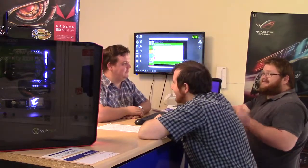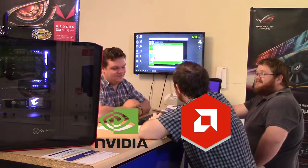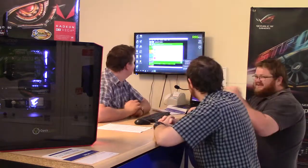Okay, just to clarify, when we say Team Red and Team Green, we mean Team Red is AMD and Green is Nvidia. No political affiliations. Yeah. Just gotta put that out there.